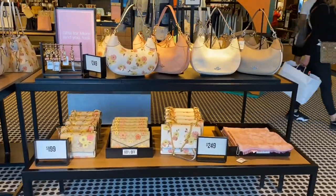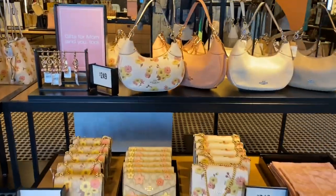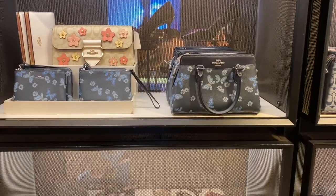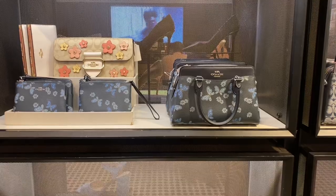And today, we are taking our annual trip to the Coach Outlet store to check out the Floral Cluster Prints, Floral Appliques, and a new, lovely butterfly print.